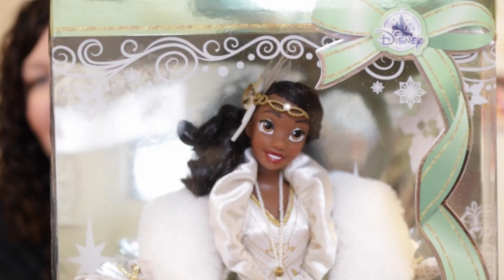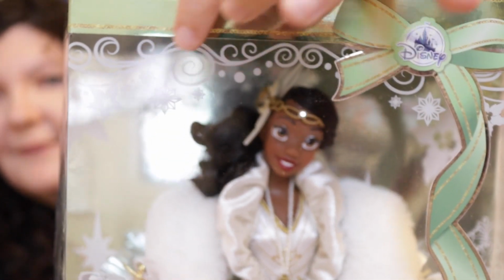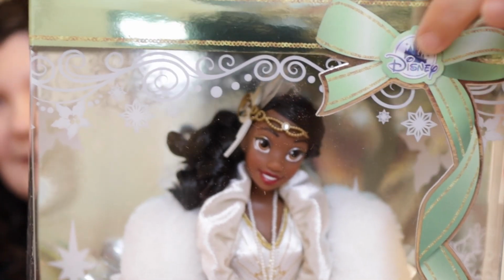All right, let's get started. All right, so the box is really nice. It has filigree on the top. It has like this nice green printed ribbon with the Disney sticker.